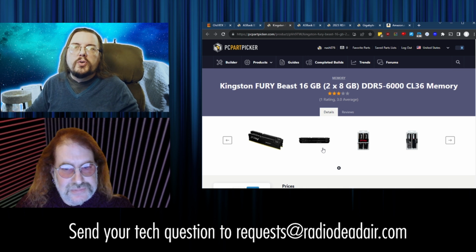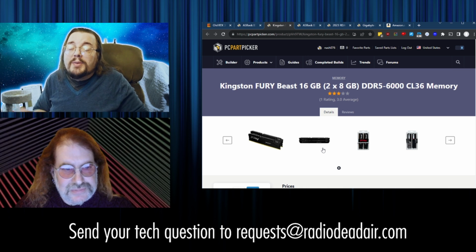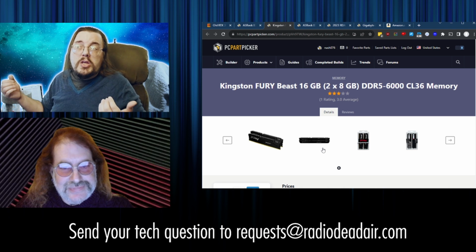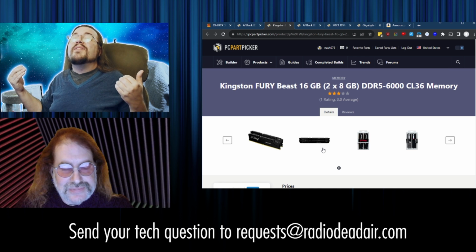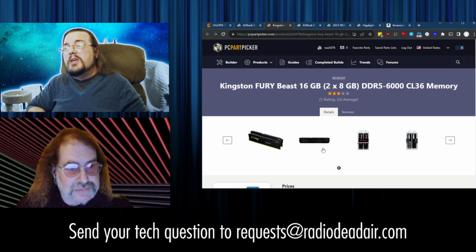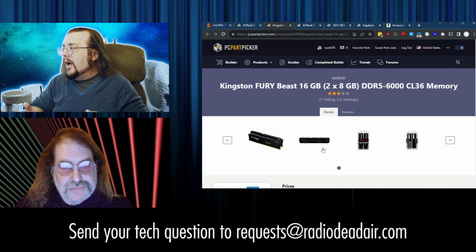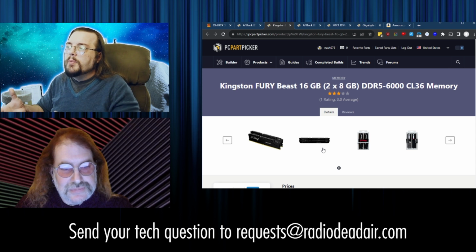Whichever one of these two you buy, CL40 or CL36, you'll be able to very simply and easily overclock it yourself. Just follow a couple of guides out there. You might be able to get this up to 6400. You might be able to get up to 7200, depending on how well your RAM overclocks. We can't really overclock CPUs anymore with the way they've changed the boost, but we can overclock RAM, and that will add some performance.